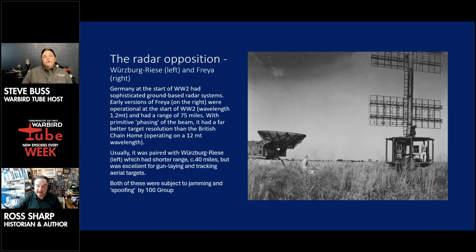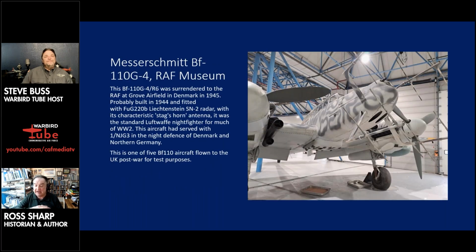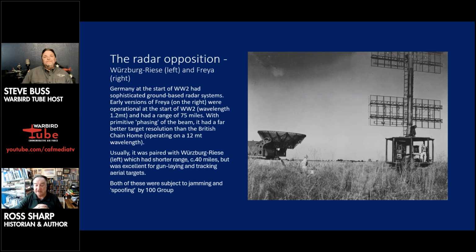Usually it was paired with Würzburg Riese on the left of this photograph, which had a shorter range, circa 40 miles, but was excellent for gun laying and tracking aerial targets. Both of these were subject to jamming and spoofing by 100 Group. If you look closely, you will see that there were 2 figures in American uniform in that photograph. These radars were actually in Romania, and it's thought that this photograph was taken after Romania had withdrawn from the German side and switched to the Allies in September 1944. Next up, please.